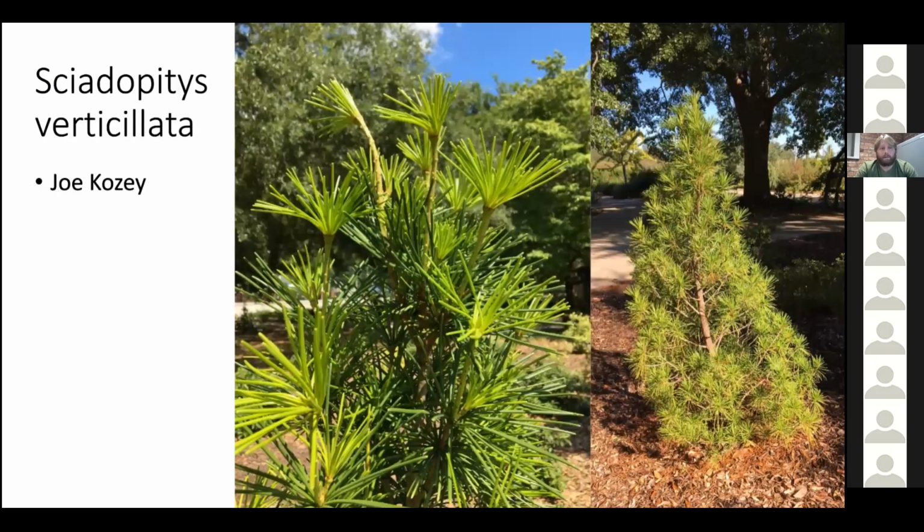Here's one that's a bit more rare. As it turns out, when we were populating the site, we saw this on one of our availabilities from a nursery. And I thought, well, let's give it a try. Sciadopitys. So I'll tell you that this hasn't changed a whole lot since we put it in about 4 years ago. And you can see the whole tree there on the right.